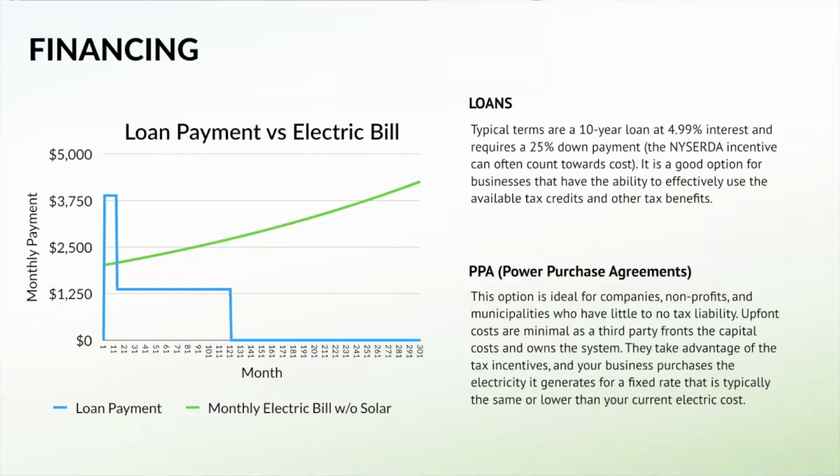A common option is loan, using debt financing. Typical terms are a 10-year loan, somewhere around 4.99% interest. Typically, that will require a 25% down payment, but the NYSERDA incentive, that grant I mentioned before, can count towards that cost, making your initial out-of-pocket expense really affordable.